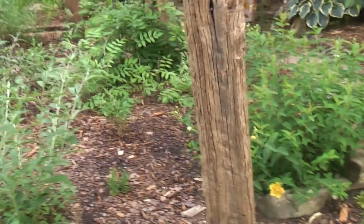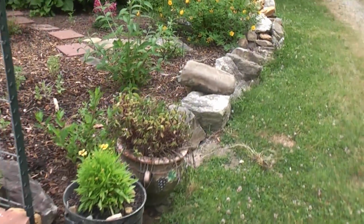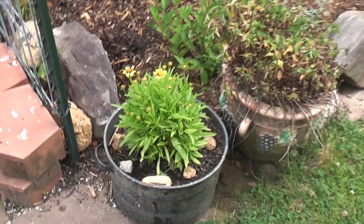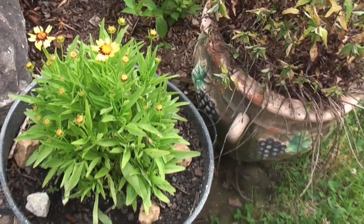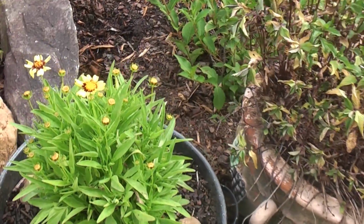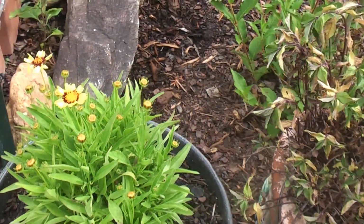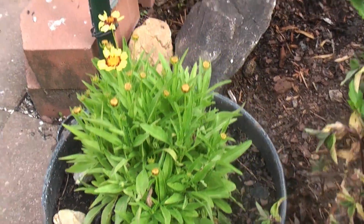Alrighty, let's keep moving on. I want to, before my battery runs out here, I want to go. This is not a Caryopteris. This is an Uptick coreopsis. I don't know the full name. It's maybe yellow and gold, but Uptick is the main thing you need to know on this one, coreopsis.